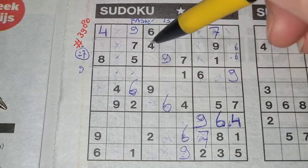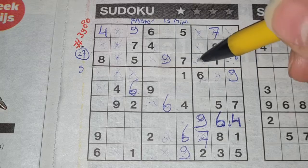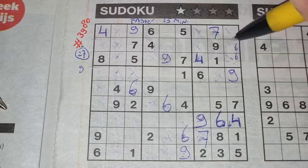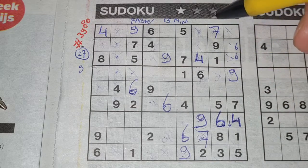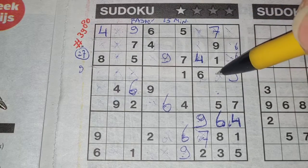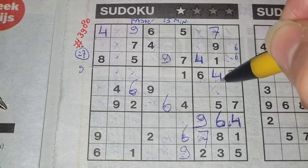4 in the first row, 4 in the second row. So the third row, the only 2 places left for the 4 should be here or there. You see there 4, no 4 there, 4 should be here. 4 in this column, 4 in the last column. The column between, the only 2 places left for the 4 should be here or there. We see there 4, no 4 there, 4 should be here.